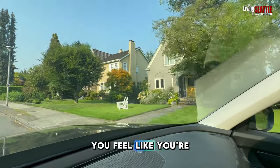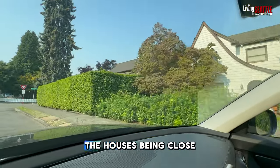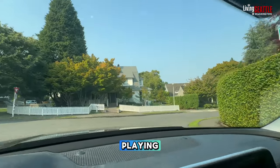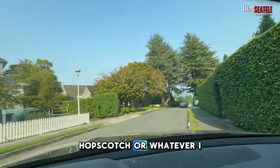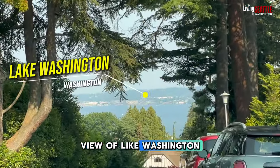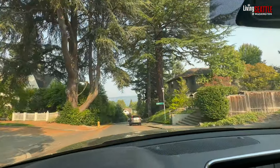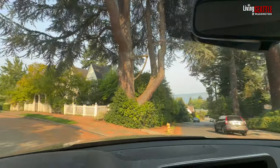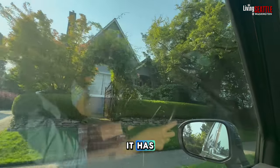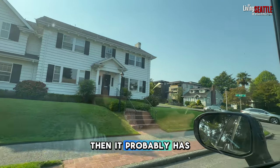So this is kind of like you feel like you're in old-fashioned-y Ohio or something. Like you've got the urban feeling of the houses being close together. You've got the sidewalks. You've got the kids playing hopscotch or whatever. I don't know what they're playing. They're playing soccer over there. Look at this big view of Lake Washington. We're looking northeast right now. And so usually you can tell if a house has a really good view by how many windows it has. If it has a wall of windows, then it probably has a good view.